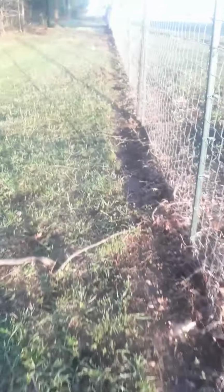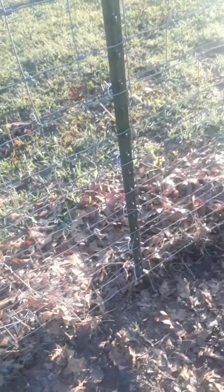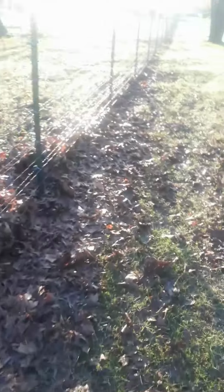So I've been working on this because it never got finished. I only did two T-posts yesterday. Maybe I did three. Maybe I got four done. It's hard telling. But I did these yesterday, so I'm going to do these today. At least get the goat yards finished. That's my objective.